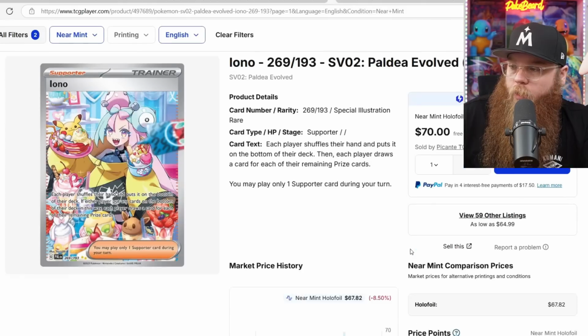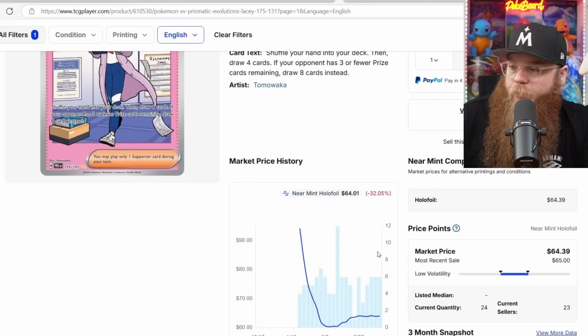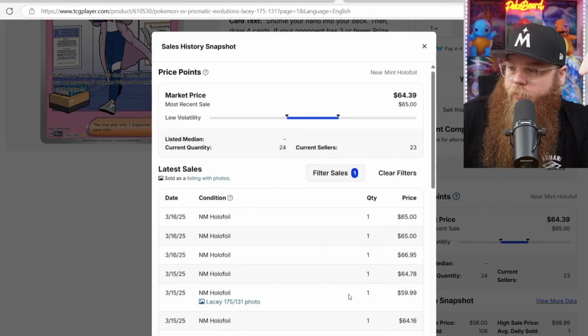Next, we have the Iono from Paldea Evolved. Got down to $55. Now last sold $64, $70, $65, $70, $65. Next, we have the Lacey from Prismatic Evolutions. Just coming up in price a little bit. It was like $59. Now last sold $65, $65, $67, $65. We got one at $60 with a picture.